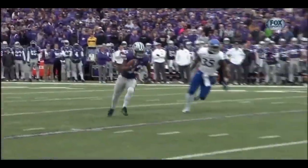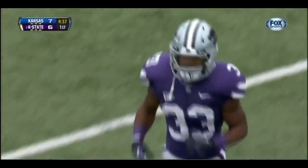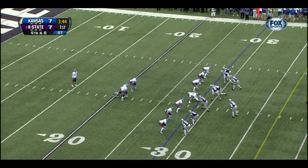I think I was expecting exactly what the defensive coordinator Campbell was, that they would run up the middle with two tight ends. What a great idea to do some misdirection and get some speed on the outside to score that touchdown. Kansas needs a big punt right now from Doherty.